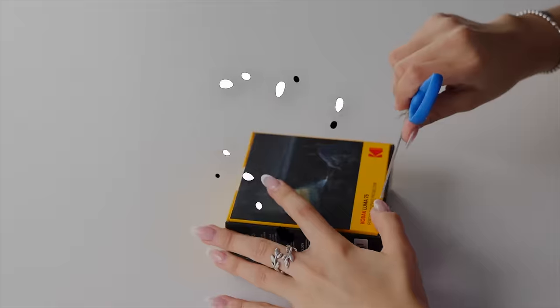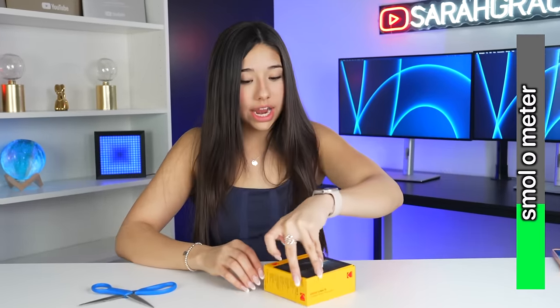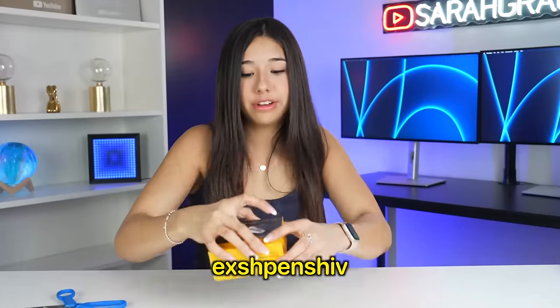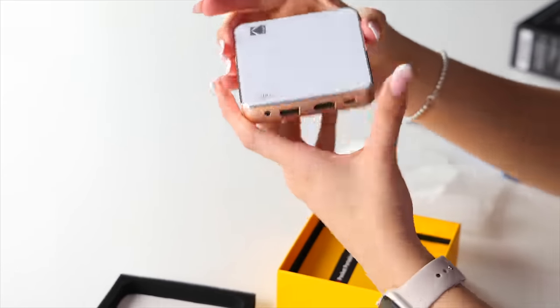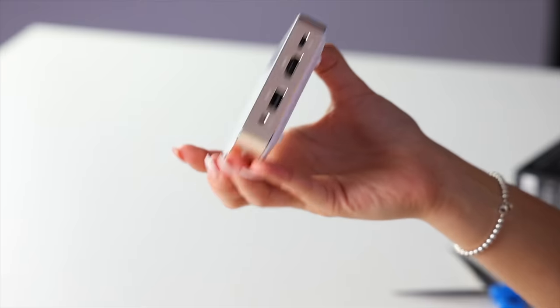The next thing we have, if this actually works, I will be blown away. This is a mini projector. I'm not talking like mini. I'm talking absolutely tiny. I believe this was expensive though. I think it was like $300. Kind of expensive. Oh my gosh. This is even smaller than I thought it was gonna be. Look at this. And it's so light. This is genuinely like a freaking power bank, like a rechargeable battery.